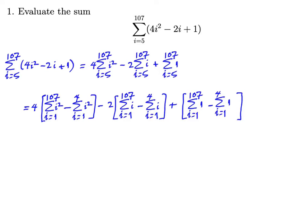So the first one is the sum. These are both starting at 1. The first one is the sum of the squares of the first 107 positive integers, and then we're subtracting off the sum of the squares of the first 4 positive integers.